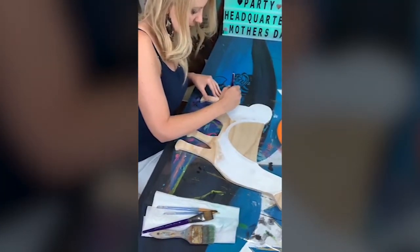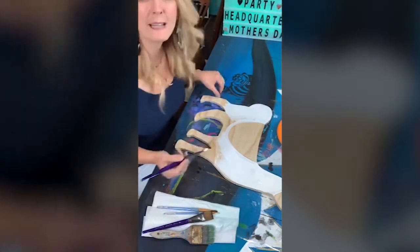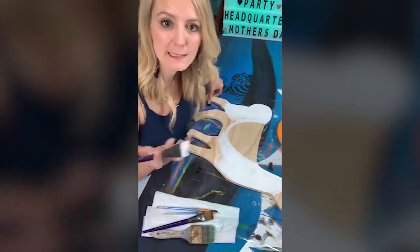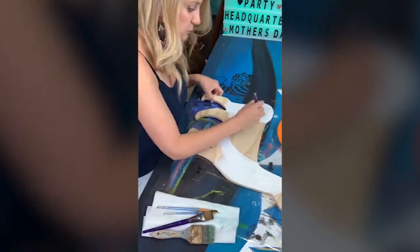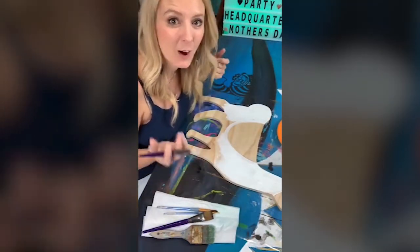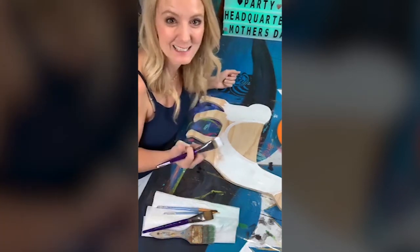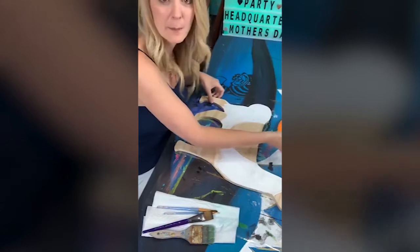But anyway, I wanted to let y'all know that on Mother's Day when we open this, you know how I always talk about the future of paint parties, and how our in-person paint parties stopped, but our Paint Party Headquarters girls did not stop. We started doing art kits. We started doing online paint parties.